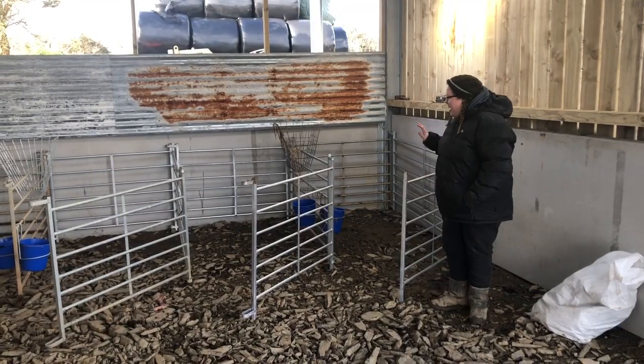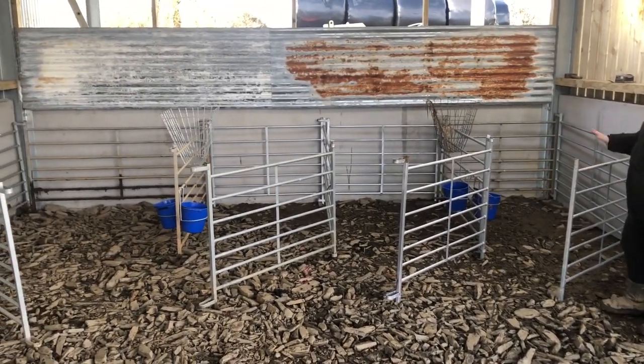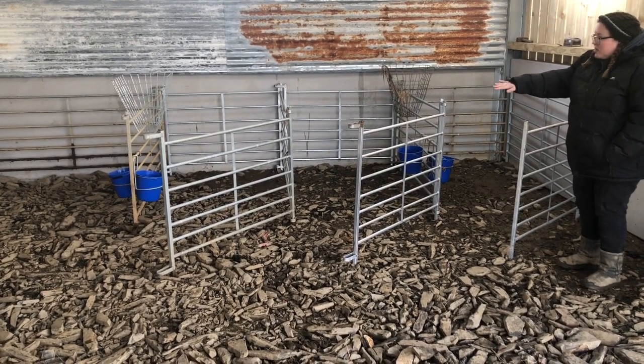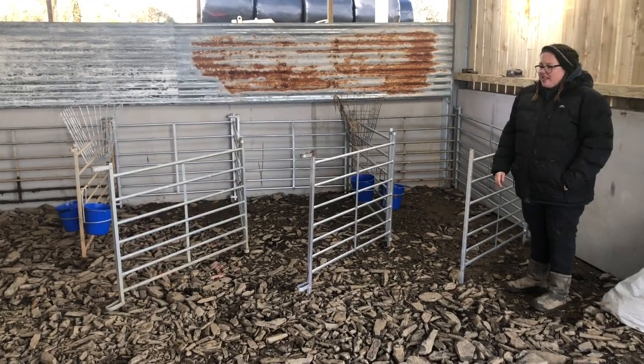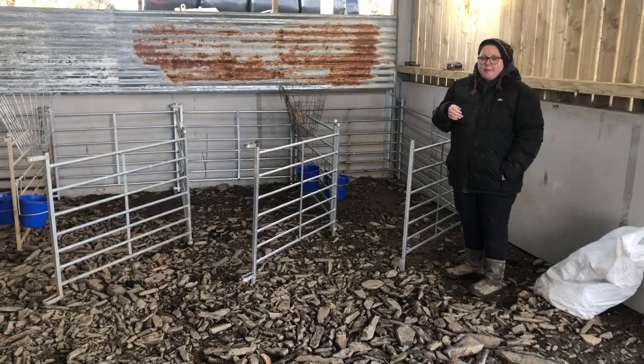So, setting up the lambing pens today. We've got 6-foot hurdles this way and then 4-foot, hay racks, water buckets. So we're heading in the right direction. Need to go and get another few hurdles from our other place, so we can get some more pens set up.